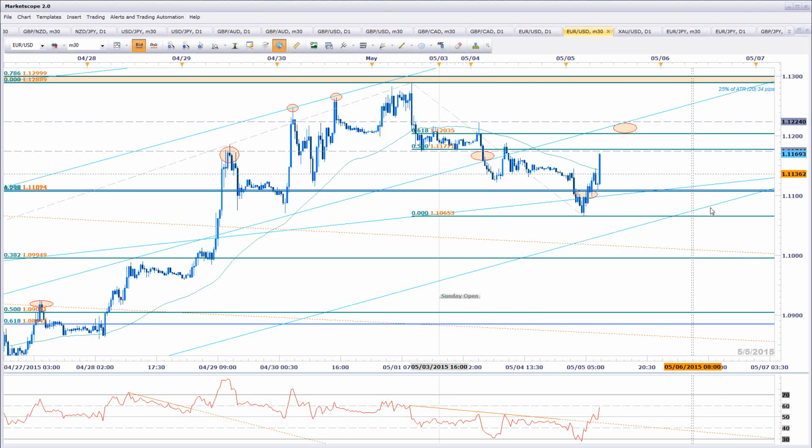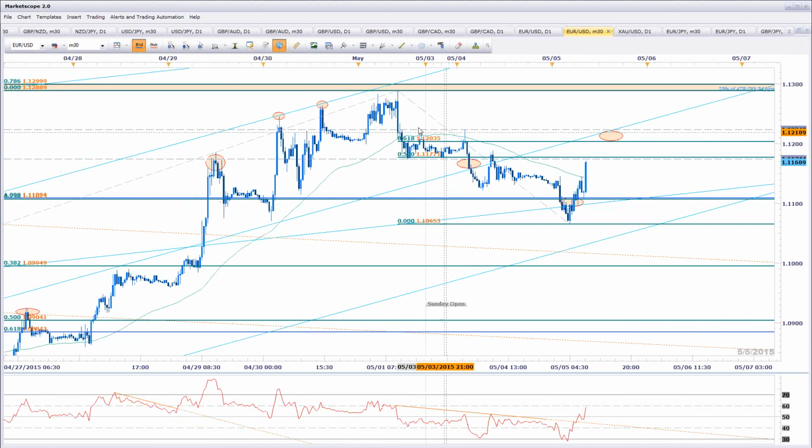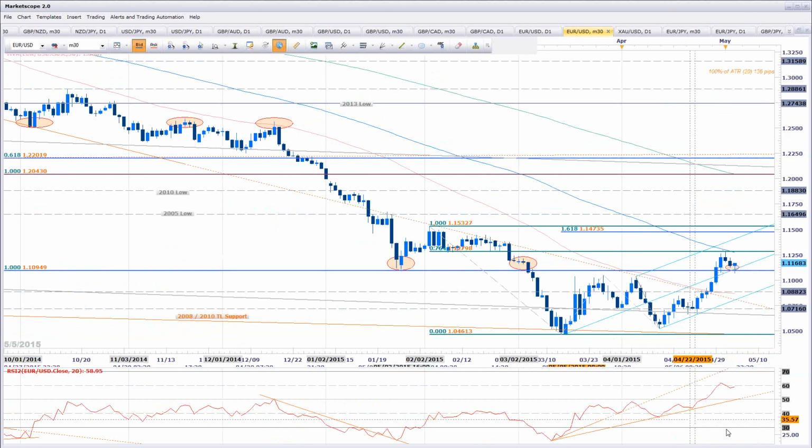111.77, 112.05, 112.04, this region right here. And again, this is the objective opening range high for the week. So that's really the breakout zone. You look for a rally into 113 in that type of scenario.